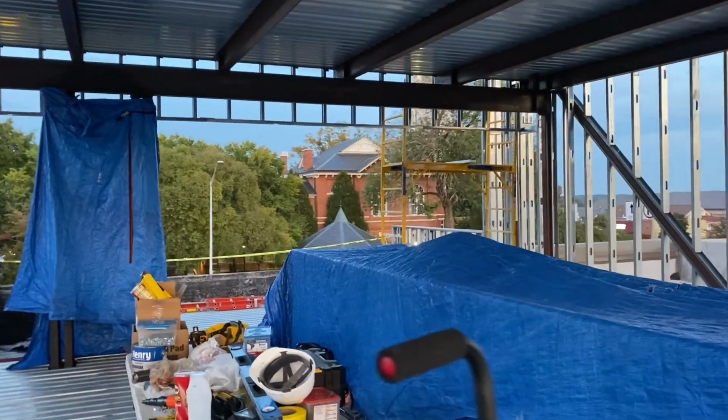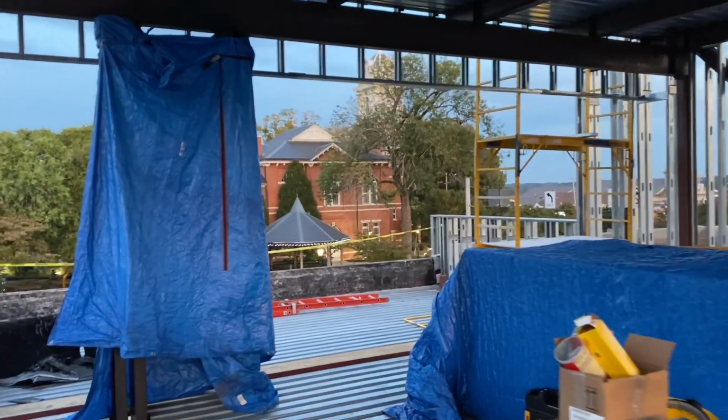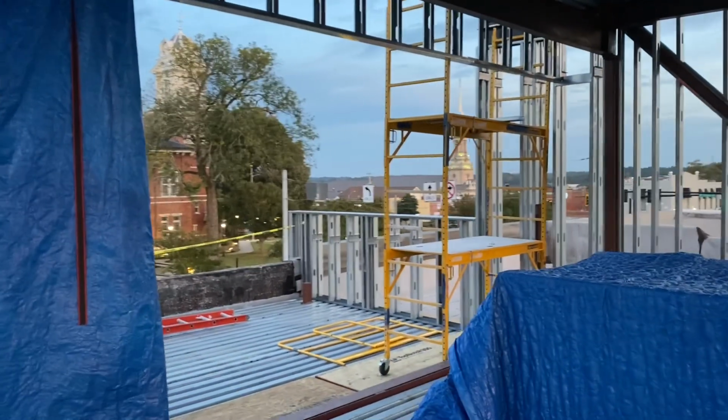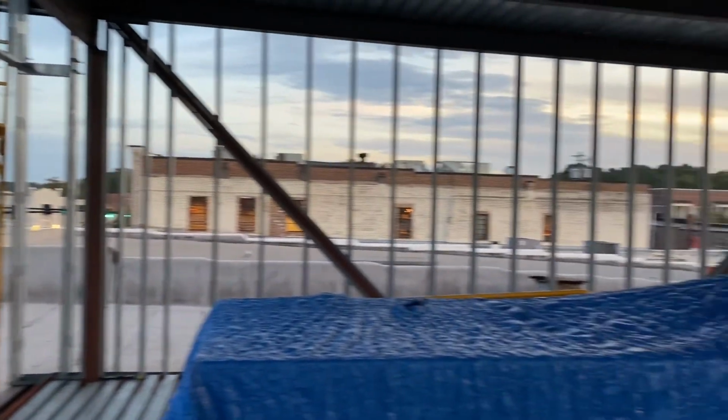This will be our view right here towards the square. It's fantastic. Of course, we have these double columns right here that you'll be able to see through, and it's just a really special view this time of day.